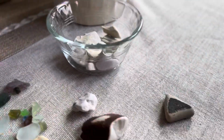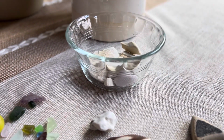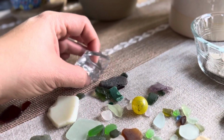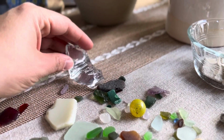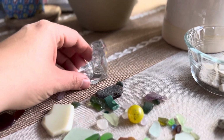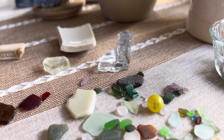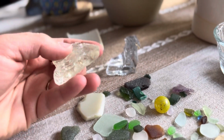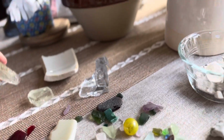Lots of bits of just white pottery. And again, some mudlarking finds. We think it might be an ashtray. It's not sharp, but it's definitely not well worn, so I don't know if we'll keep that. And we found this one just hiding in the rocks. It's a really thick old piece of glass. It's very thick, yes. Really, really thick.